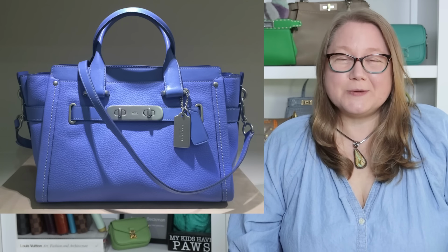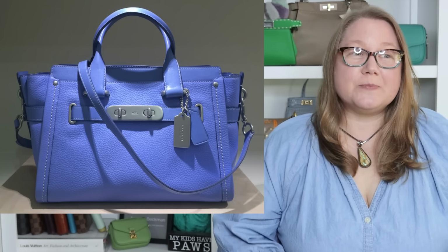And now let's get to the bags I do know more about, because they've become very, very popular and collectible since they were released in this collection. Probably the biggest one that most of you, I think, would recognize is the Swagger bag. So the spring 2015 show is when that bag was first released, and it just blew up.